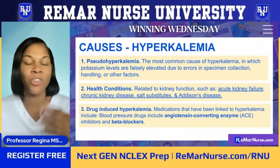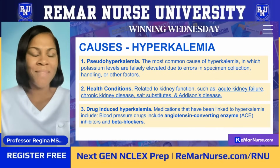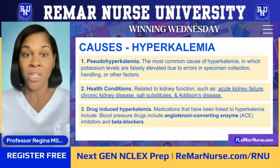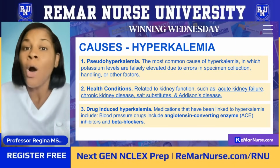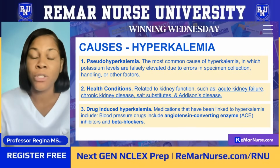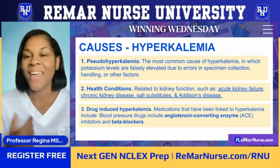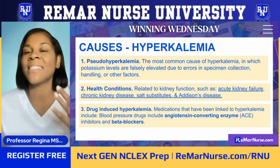If a patient gets a serum potassium level and it's very high, but the nurse is like, I don't see any other indications that my patient has hyperkalemia, what should I do? Well, the correct answer is going to be to what? Yes, retake that sample.